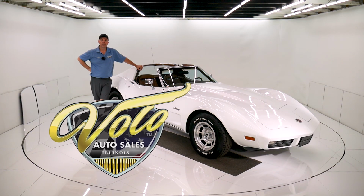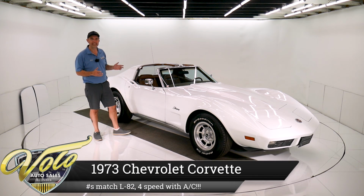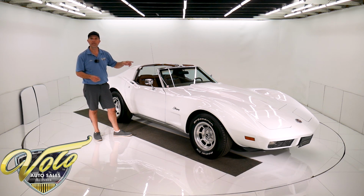Welcome to my sales shop. Come on, let's go for a spin. We have a special Corvette here. It's a 1973. It's a one-year-only design, rubber bumper in front, chrome bumper in back. It also has the L82 performance motor. It's numbers matching, has a 4-speed, has air conditioning, has posi.